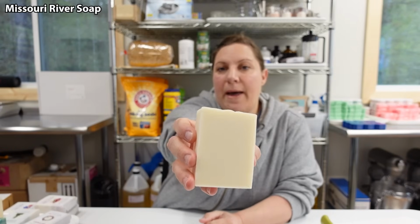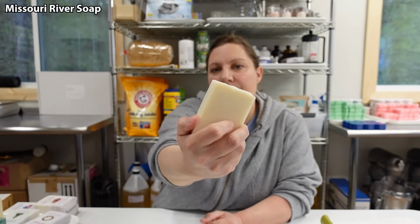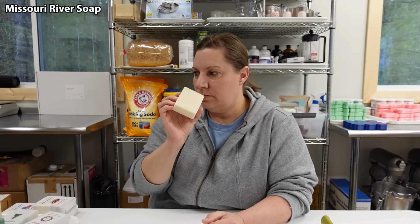And this one is the peppermint tallow and cream soap. And it is just, oh, so good.